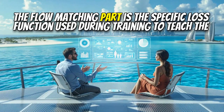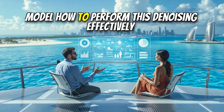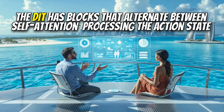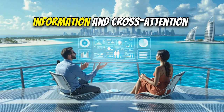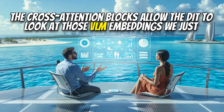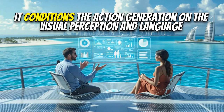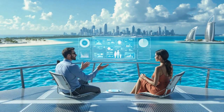The flow matching part is the specific loss function used during training to teach the model how to perform this denoising effectively. And how does it connect to the VLM's understanding? Through attention mechanisms. The DiT has blocks that alternate between self-attention, processing the action state information, and cross-attention. The cross-attention blocks allow the DiT to look at those VLM embeddings we just talked about. Ah, so the VLM output guides the denoising process. Precisely. It conditions the action generation on the visual perception and language understanding from System 2.